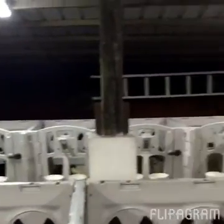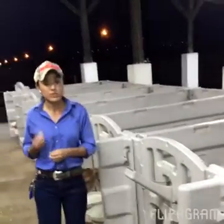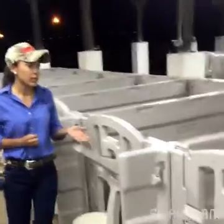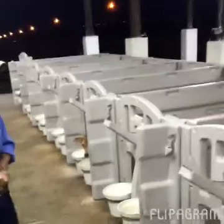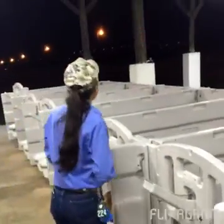In this part we have them very near because it has a roof, because their skin is very sensitive, and also like I already said, we have them very near because they need to get warmer between them. So this is the first part of the weaning here in Zamorano.